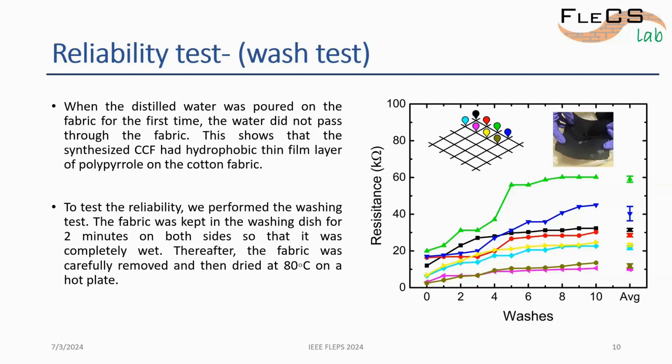So once we did that, we started multiple cycles of washing, and we definitely observed that when we are washing it, its resistance goes up. It becomes less conductive as we keep washing it. And it is expected, because we can imagine that some of the conductive polymer strands or polymer material is getting washed away from the cotton fabric.